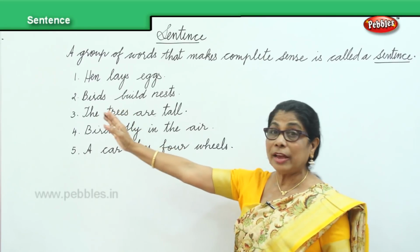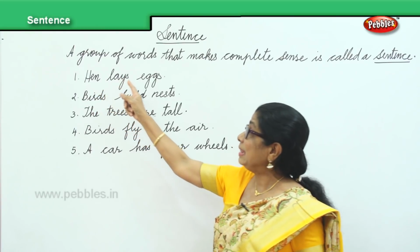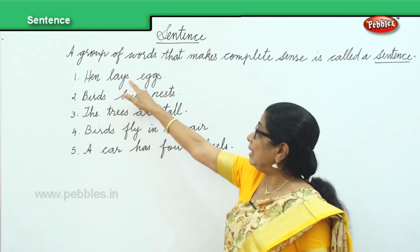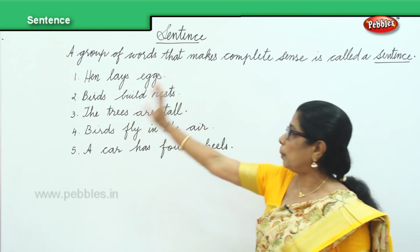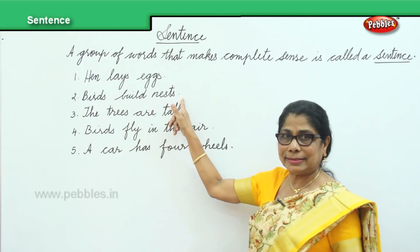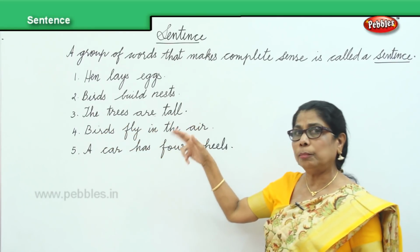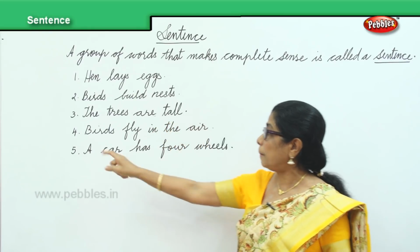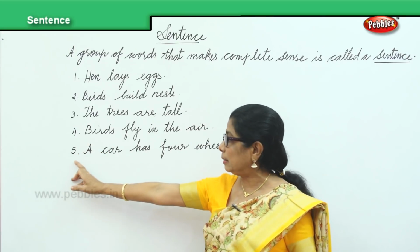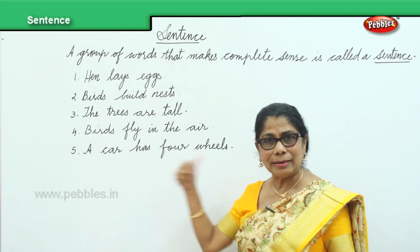We have written 5 complete sentences that make sense. Hen lays eggs. I put lays because there's one single hen. Hen lays eggs. Ends with the full stop. Birds begin with a cap letter. Birds build nest. The cap letter. Trees are tall. Most of the trees are tall. Ends with the full stop. Birds fly in the air. Ends with the full stop. Begins with a cap letter. A car has 4 wheels. Begins with a cap letter, ends with a full stop.